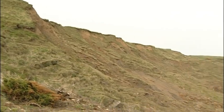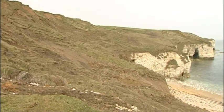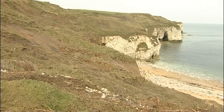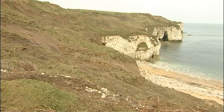And for most people living and working along the Holderness coast, the big question is, how can we defend our businesses, homes, and lives from the rapidly advancing sea?